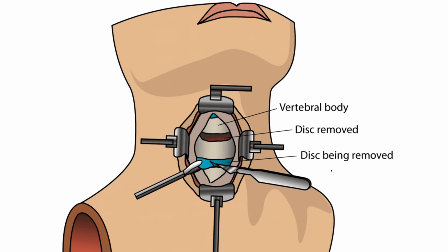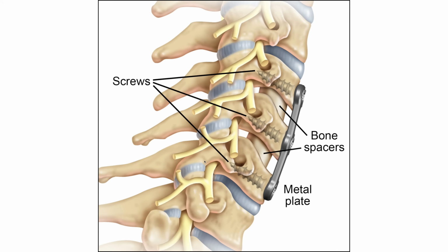back. This is the patient laying on their back, and then I go through and move the esophagus and trachea, just gently move that out of the way. And then I move the carotid sheath and the carotid artery to the lateral side, and then get down to the disc, remove it with a knife and some instruments, and then place a plate and some screws to stabilize this area here. You can see the plate here.